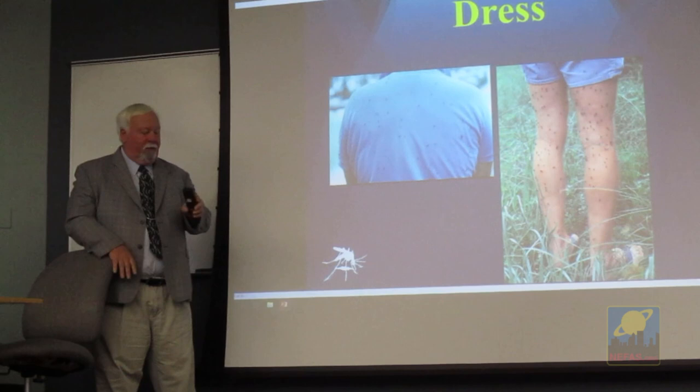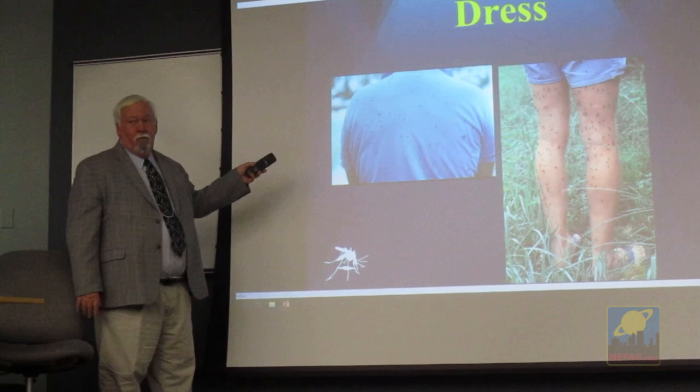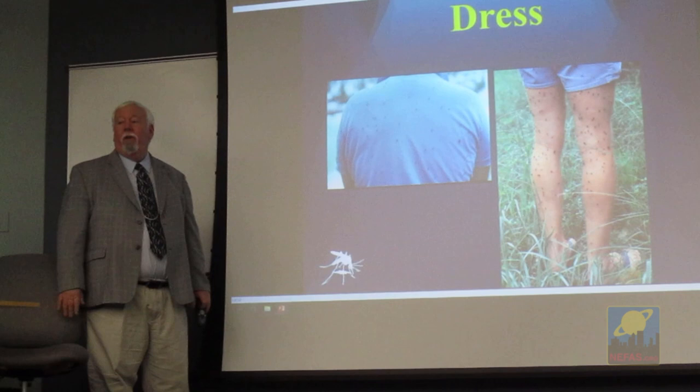So, you don't want to be this. These pictures were taken up in Norfolk on a dredge spoil island, but this is nothing. It gets much worse here. Down on Alligator Alley, they get 5,000 bites a minute when people are out there. I mean, it'll absolutely drive you crazy. No question about it. So dress.